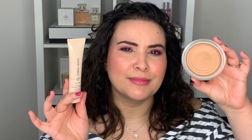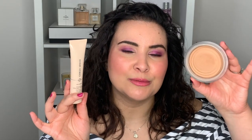I do really like the finish. I like the natural glow, true to skin, no makeup look. It's just a bit too fair for me. So I'm gonna go ahead and keep using my bronzer as a light base beforehand so I can use this foundation. All right, so next up are products from Chanel.